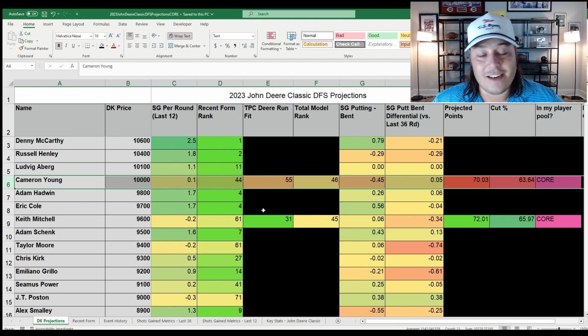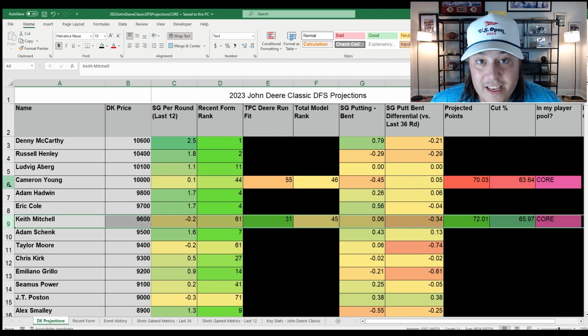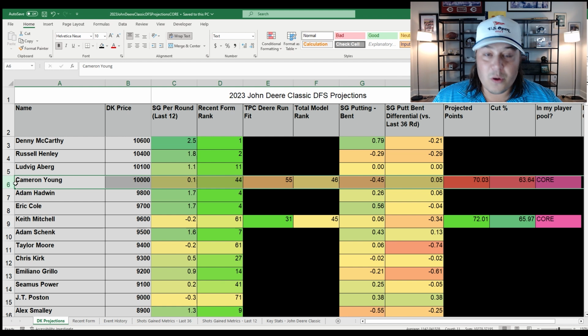I didn't think he'd be consistent enough. Well, rounds 1 and 4, he was top 3 in the field in putting on both days. So somebody like Cam Young, a bomber like Keith Mitchell, that maybe doesn't hit a bunch of fairways, maybe isn't the most consistent putter, a lot of people are just going to cross off their list. And especially with Cam Young right here, who I think is by far the best player in this field. And it's by far, right? Like not even close. Maybe Åberg would be second on my list.